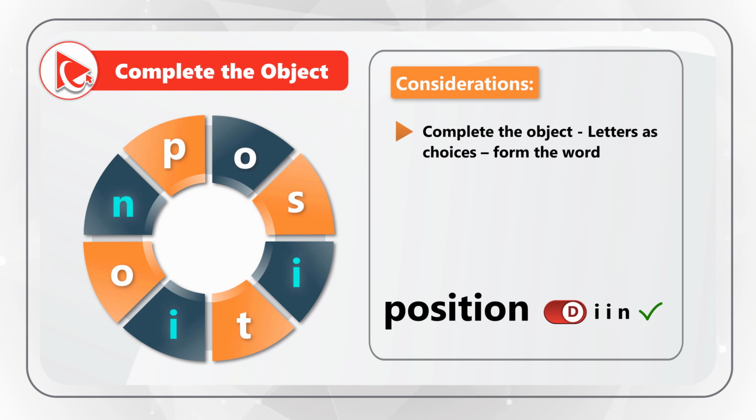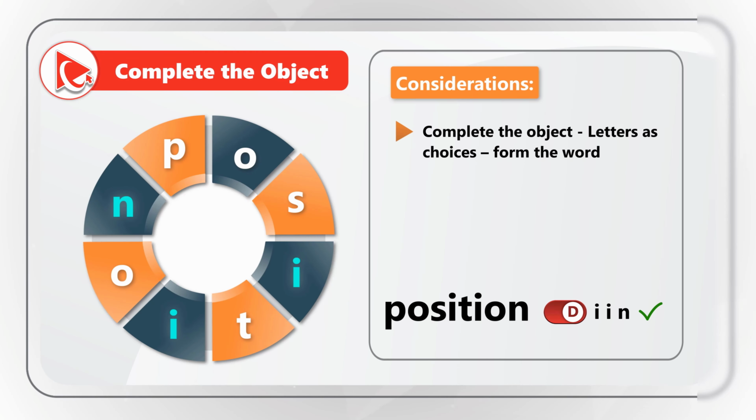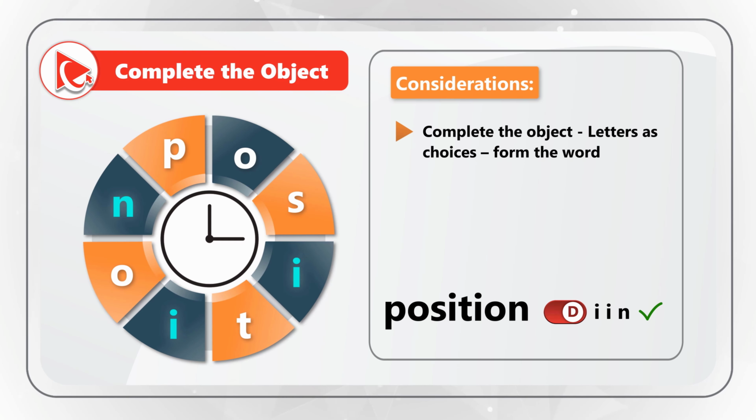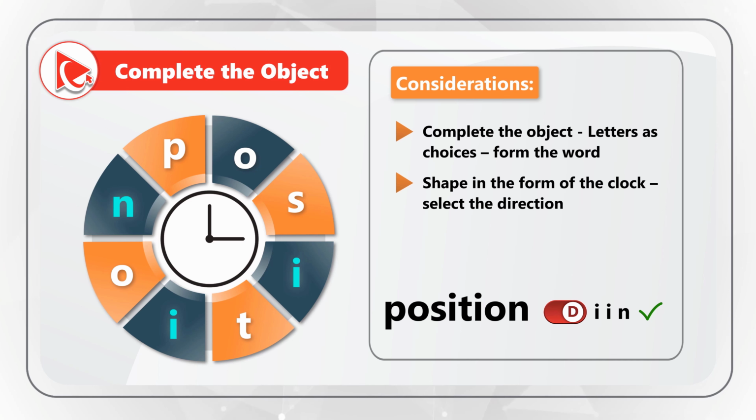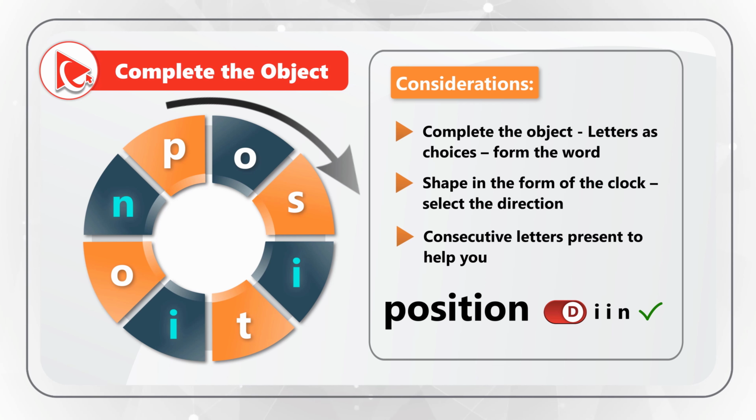Let me pinpoint 3 considerations that will help you solve these types of problems on the test. When you look at the question, it is to complete the object, and letters are the choices, which most of the time would mean that you need to form the word. Circle shape in the original question mimics the clock, which a lot of times means that you need to select the direction, which could be clockwise or counterclockwise. To solve these types of challenges, you typically need to look at consecutive letters that are already present. So the 3 consecutive letters that are present are P-O-S, which would kick off your thinking about the word position.